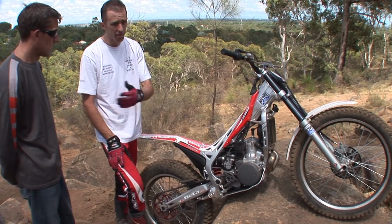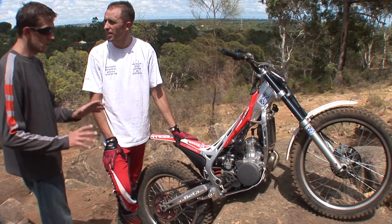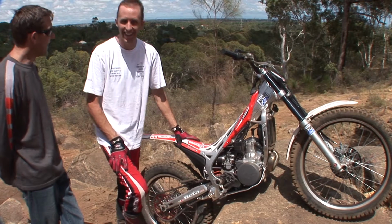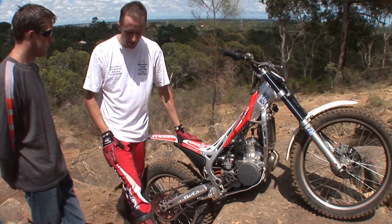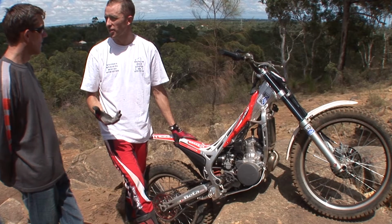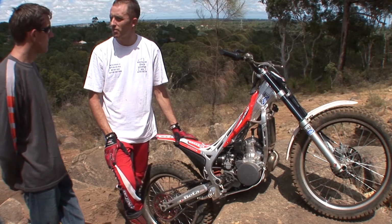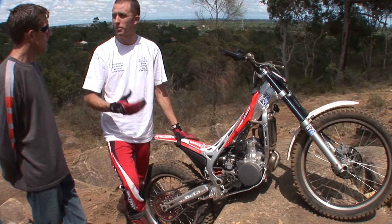Rightio. And there's any price range in between there. So an $800 one will do the same job as something like this? Yeah, not quite the same job as this, but to get started in the sport, it's an easy way in. You basically just need ankle protecting boots, long pants, helmet, Motorcycling Australia license, and your club membership. The clubs look after new starters. So the first couple of rides, your membership's free.